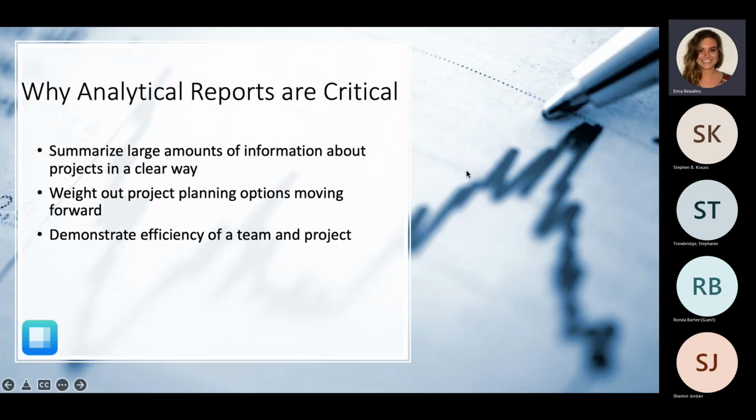So again, I think I kind of just touched on all of this, but what is the big picture and why are analytical reports so critical? What we are able to do is summarize large amounts of information about a project in a clear way, so you don't have to backtrack and piece things together and do your best. It's going to make it super easy to understand what was happening within these projects. Maybe it's one project, maybe it's 100 projects. The more projects you have, the more difficult it will be.